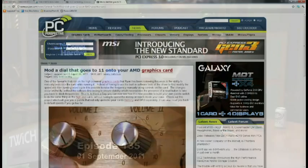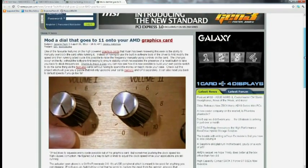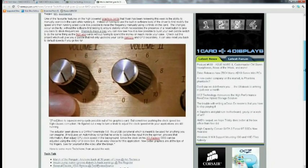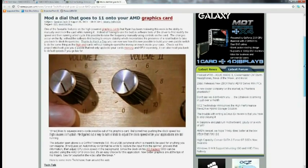Fair enough. AMD graphics cards, mod a dial that goes to 11 on your AMD graphics card. I flat out refuse to open this story because I want you to tell me that somebody's actually hardwired a physical potentiometer onto the GPU that they can access from the front of their system. It's probably inside the driver though, right? No, you were correct. Somebody has figured out how to map a physical dial to the overdrive software in the ATI AMD control panel so that you can control the clock speed of your GPU with this dial.